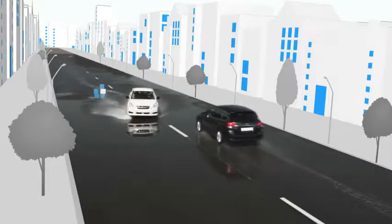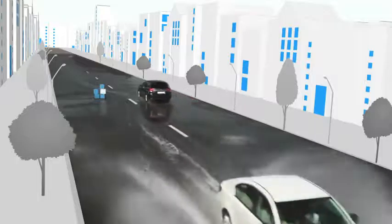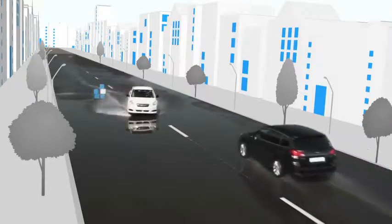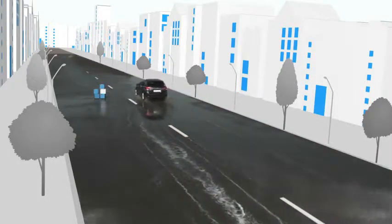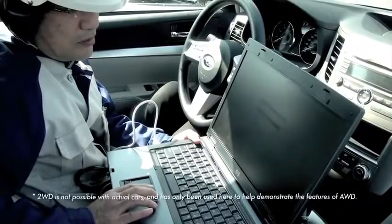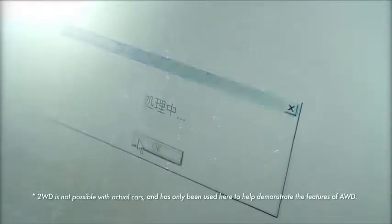Uh-oh, look out. This is the true advantage of symmetrical AWD. A performance test was conducted to check the Legacy's symmetrical AWD system. This video is in AWD mode. So, let's switch to 2WD and see what happens.